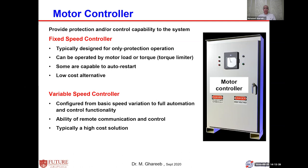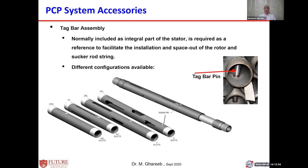There is one very important piece of my downhole equipment. It's what you call the tag bar. What is a tag bar? The tag bar is one of the downhole equipment, and normally it is included with your stator. Remember I said that the pump has a rotor and a stator. I run the rotor by connecting it to the rod string, and I keep running the rod string downhole. What will stop me?